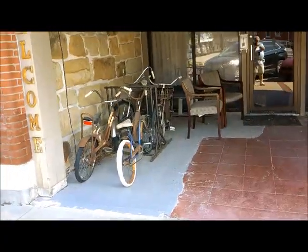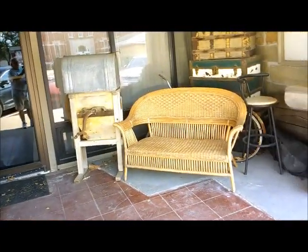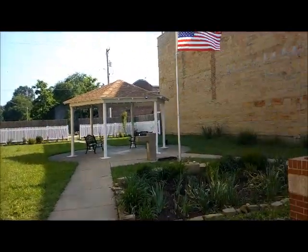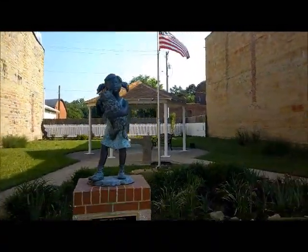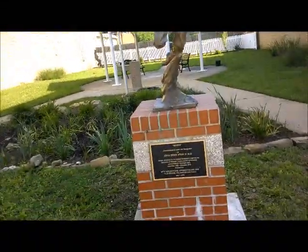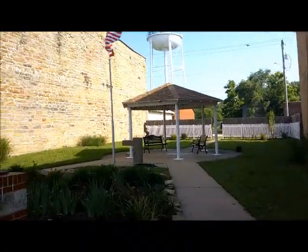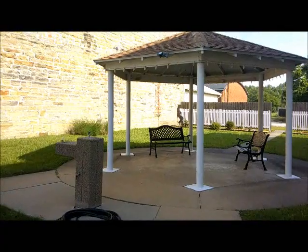Oh, that's cool. Check this out. We got a little park area. Huh. Well, that's just pretty cool here. And downtown Yates Center. Okay, let's just look around here a little bit. I'm taking pictures as I go along. Really nice.